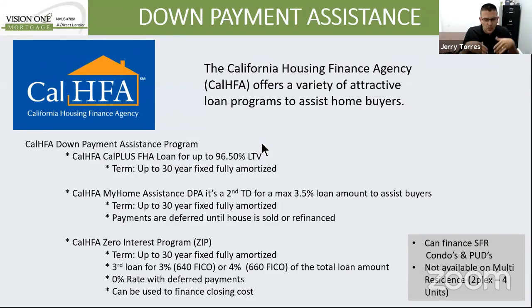Now, what about the closing costs? CalHFA even offers the ability to finance, depending on your FICO, between 3 to 4%. So if your FICO is 640, you can finance 3% of the closing cost. And if your FICO is 660, up to 4%.